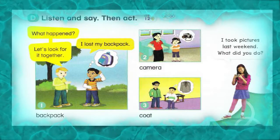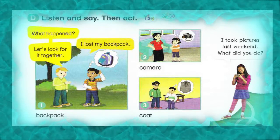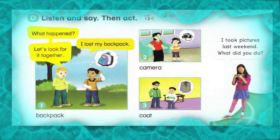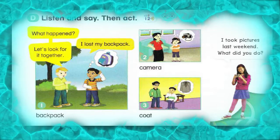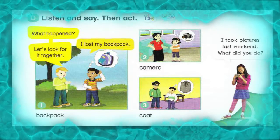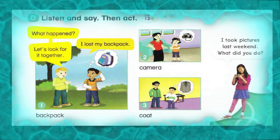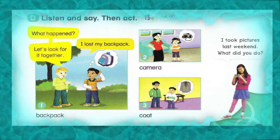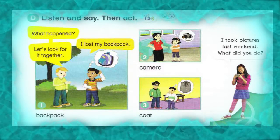Page 45. D. Listen and say. Then act. What happened? I lost my backpack. Let's look for it together. 1. What happened? I lost my backpack. Let's look for it together. 2. What happened? I lost my camera. Let's look for it together. 3. What happened? I lost my coat. Let's look for it together.